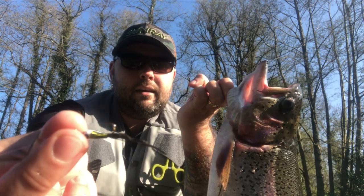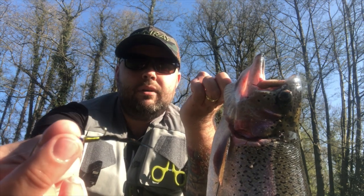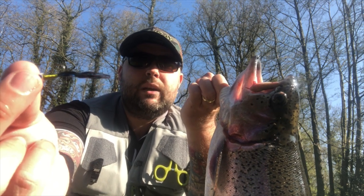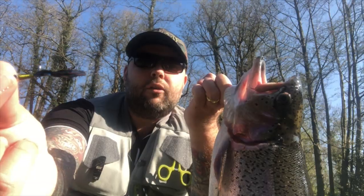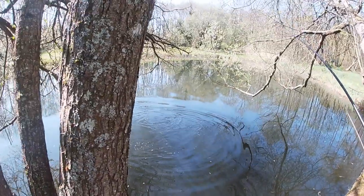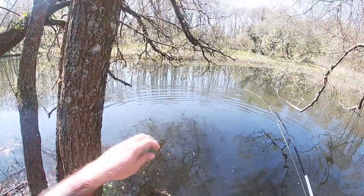And here's the bug that done the damage. This is a Martin Williams stalking damsel. Dropped about 3 or 4 feet in front of him, waited for it to sink to his level and just twitched it. Watched him come in, snap at the fly, and I struck and hit my fish. Awesome fun. Finally, this is the one I've been chasing all day, guys.